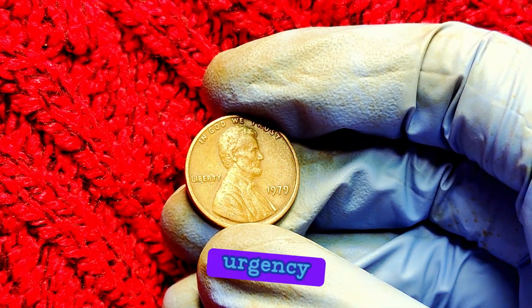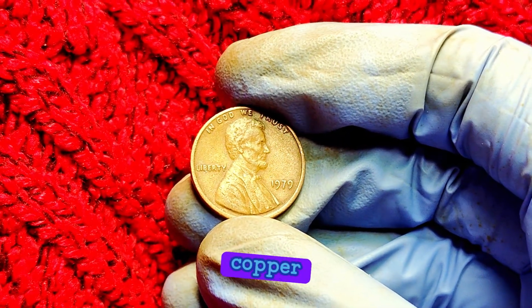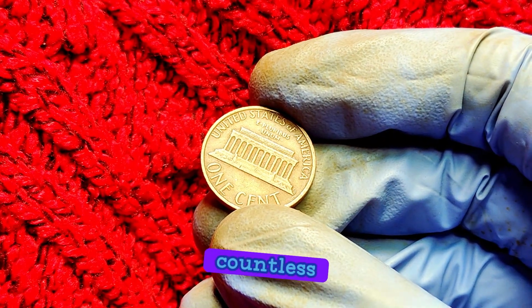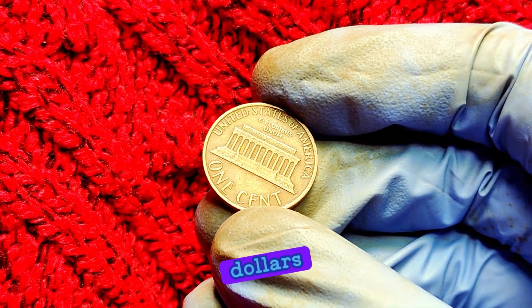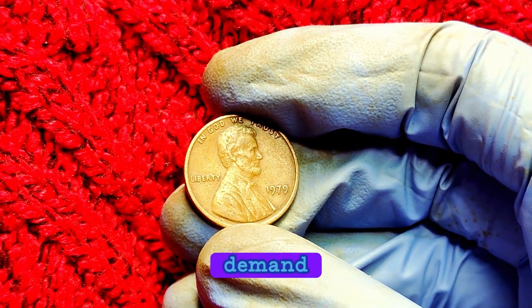And here's where urgency creeps in. Every year, fewer of these coins survive in pristine condition. Copper corrodes. Mishandling destroys value instantly. Cleaning, a mistake countless people make, can wipe out tens or hundreds of thousands of dollars in a single swipe. Time is not neutral here. Time is the enemy.